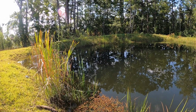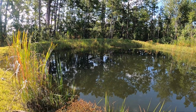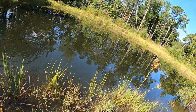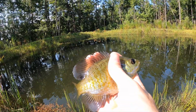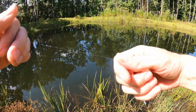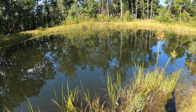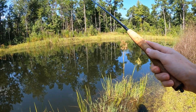That pulsing motion drives them insane. Another nice sized little bluegill. Another little bluegill, guys. I'll let him go as well. There's a whole bunch of them over here. Let's try out towards this rock wall area.